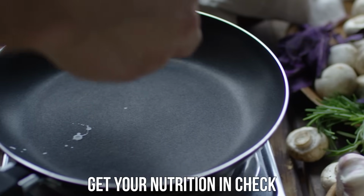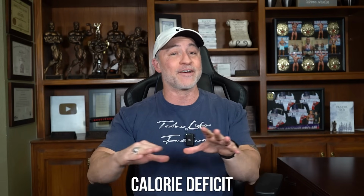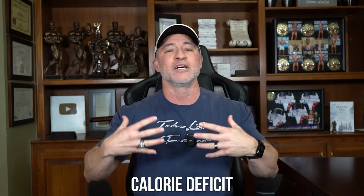Now, when it comes to the exercises I'm going to give you, these are going to be a little bit different from some of the ones I've done in the past. But here's the thing I really want you to understand. It doesn't matter how often you do these exercises, how perfectly you do them, if you don't get your nutrition in check, man, all right? So you do wanna make sure that you're eating in a calorie deficit. Give your body a reason to work hard to burn that fat. So if you're doing these exercises and you're eating in a surplus or even at maintenance, you're not going to lose that stubborn belly fat.